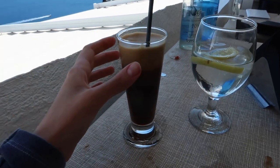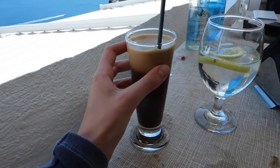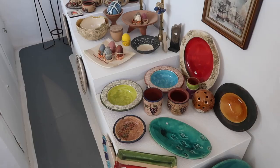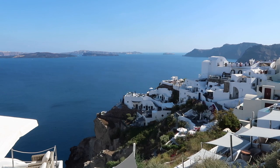Yeah. Got a little Greek coffee drink that they recommended too. It's over ice. Taste test. Yes, it's a very strong espresso drink. In this little store right now.